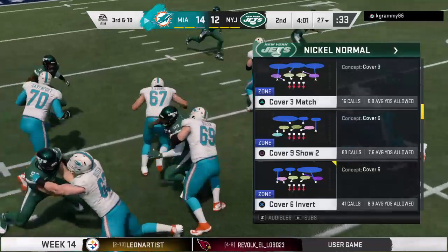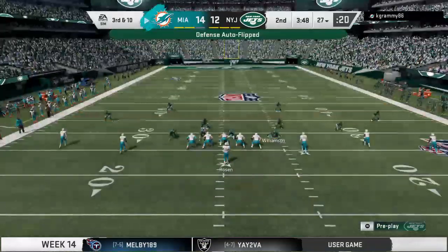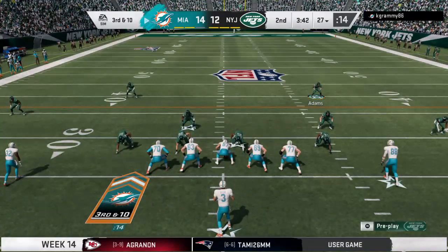Early down stuff's put this offense in a precarious position. We know that securing the point of attack, especially against the big-bodied guys in the middle of this D, has got to be priority 1. 2 runs for a net gain of nothing. Now here's 3rd and 10.